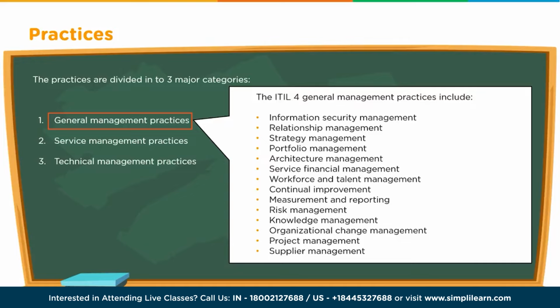Architecture management and enterprise architecture, what we're speaking about, and service financial management overall for all the services, workforce and talent management, continual improvement of all the services to suit the business requirement, to align and complement the business. Measurement and reporting as a whole, risk management, knowledge management, organizational change management, which I just mentioned and explained in terms of organizational transformation, project management, supplier management.